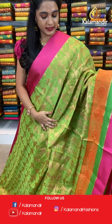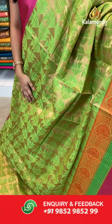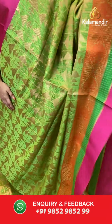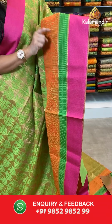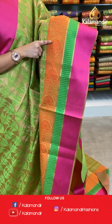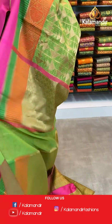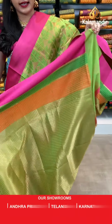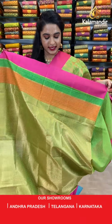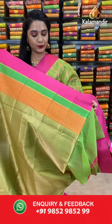Wow, parrot green and pink color combination, same pattern, one more color combination, and all over the body we have got triangle booties and checks in golden zari. And here comes the border, contrast plain border along with polka dot brocade in thread work along with diamond weave, florals with diamond weave. And here comes the pallu, we have got intricate floral brocade pallu in golden zari. And the saree is paired up with self brocade blouse, polka brocade blouse in golden zari along with border.